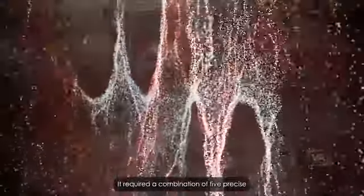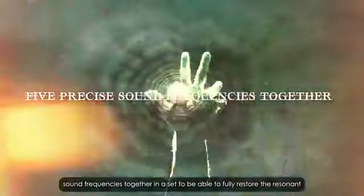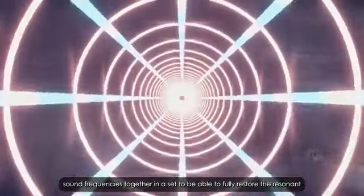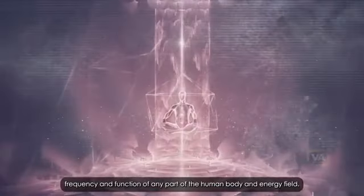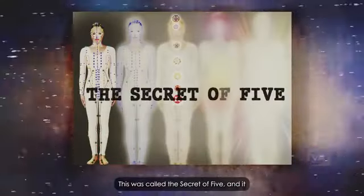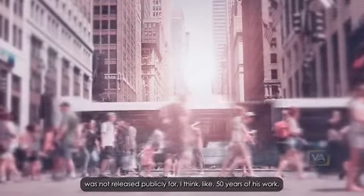It required a combination of 5 precise sound frequencies together in a set to be able to fully restore the resonant frequency and function of any part of the human body and energy field. This was called the Secret of 5, and it was not released publicly for, I think, like 50 years of his work. It was just a secret of his work.